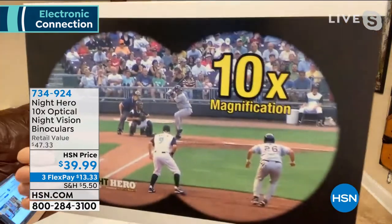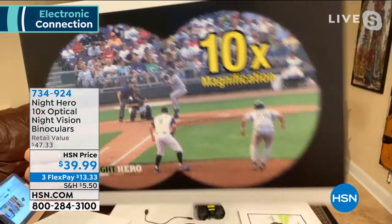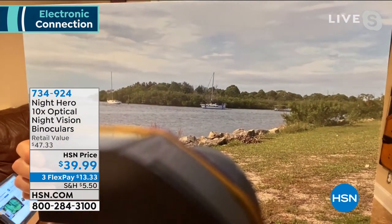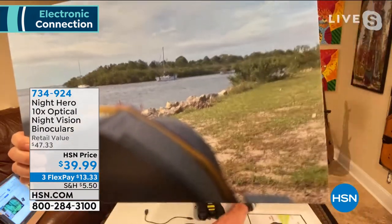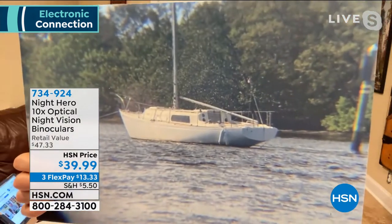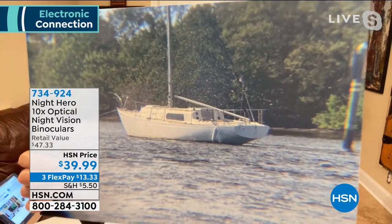Perfect for sports, watching the kids' soccer games, camping, boating. Ty, I was out at the Gulf of Mexico about 3 months ago, and I took this picture. You'll see that you can see the binoculars in the foreground, and you see a couple of boats. This was the picture that I took with the binoculars. That's what 10 times optical zoom will get you. That's crazy.